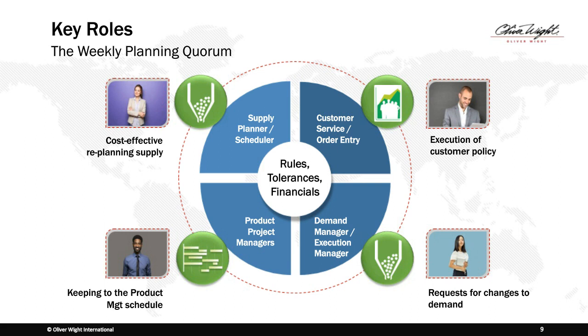So let's have a look at who the Quorum is. The first is the demand manager or demand execution manager. This role is to make sure changes to the demand plan are being monitored, either through requests for change from the field or monitoring daily orders versus forecast. The key here is they are the conduit by which all demand changes are captured, managed and communicated. The days of account managers, for example, going straight to supply planners to influence what's on the schedule should be over. So the second is the supply planner or supply scheduler.